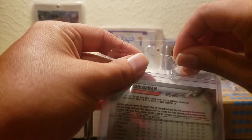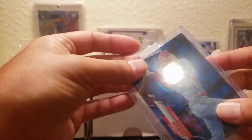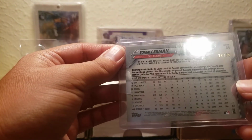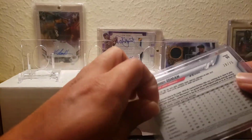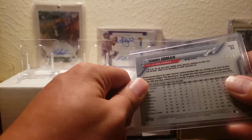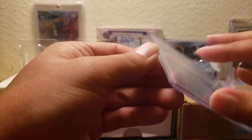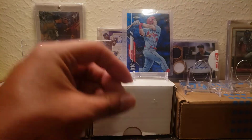because he was not in the first Chrome, I think. No, I'm pretty sure. Maybe he was in Chrome Update. I hate Scotch tape. But this is a nice refractor right here. 28 out of 75. And he's a nice Stanford graduate. This is actually, or not, Stanford student. And he played with some guy named Nico Horner. So let's see if anybody can unseat that.